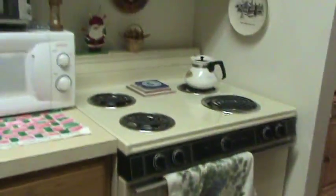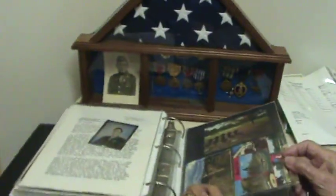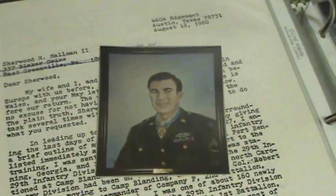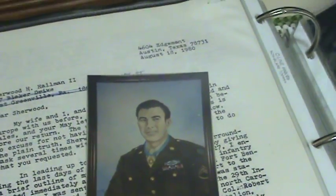Sherwood Holman, F Company. I knew him well, and he got the Congressional Medal of Honor. You knew him? Yep. And in the 29th Infantry Division Museum, don't they have a display based on him, right? Yes, they certainly do.